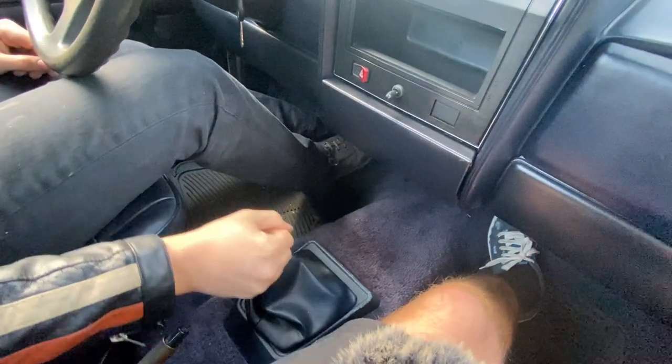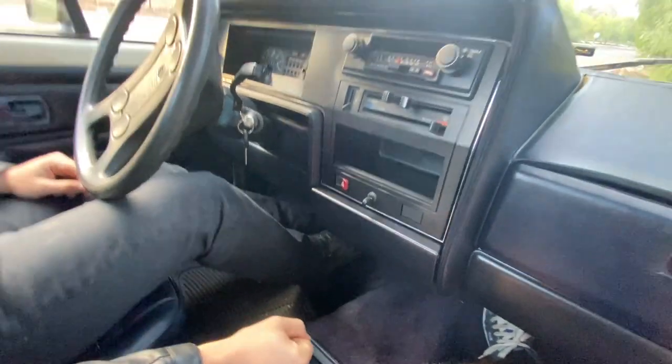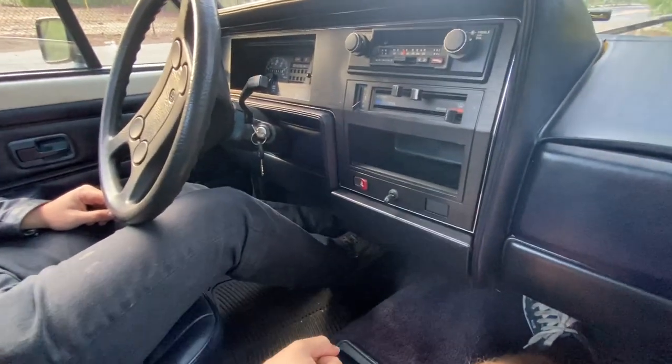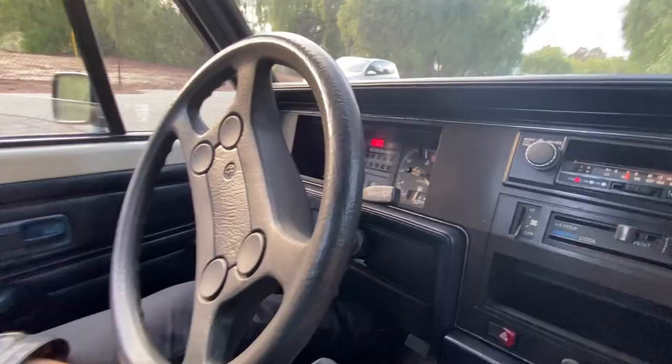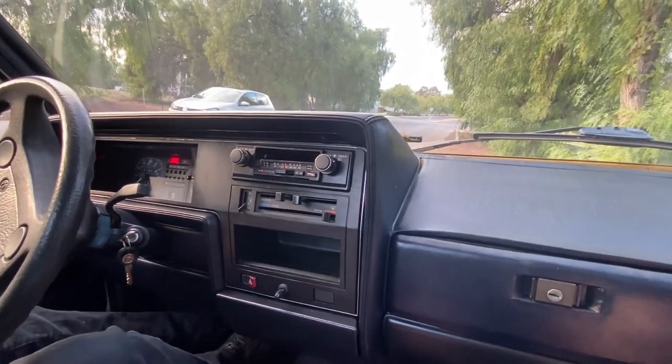It's a little sticky. When you pull it out of reverse, it likes to kind of stick, so you have to wiggle around a little bit. You can get it. Neutral is not big. Does it sound diesel-y? A little bit. It's very plasticky. Yeah, but it's old. It is what it is.